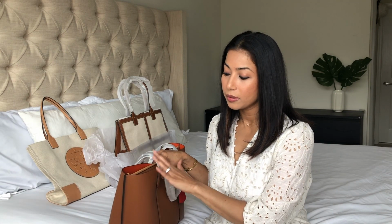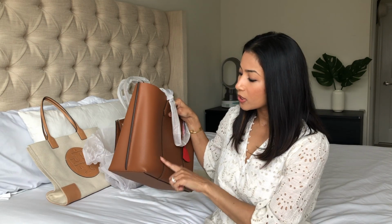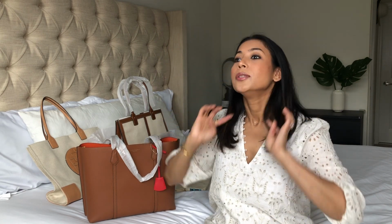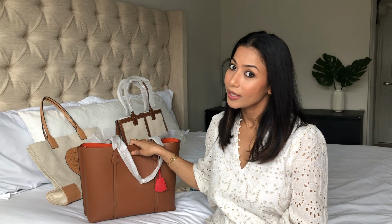this particular bag was on my radar, but this particular color never seemed to be on sale. So every time, like I said, she ran a promotion, I would visit the website, and this particular color never went on sale. This time around, when I saw that this particular color was on sale, I quickly grabbed it.